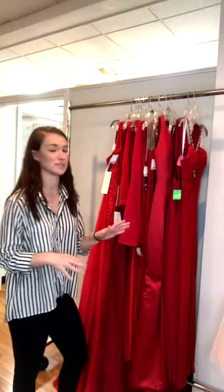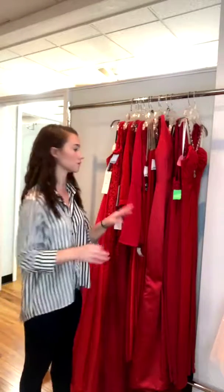So once again, I pulled dresses that are under $200 or mostly under $200. That way you know that there's something that is affordable and quick and easy for you to come get.